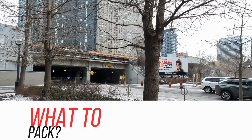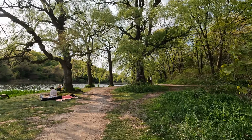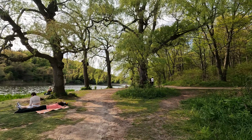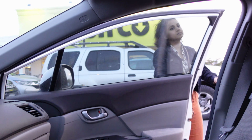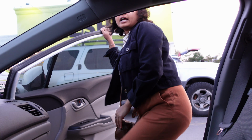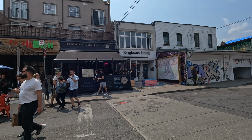Now let's get down to details of what you should pack. Well, it totally depends on which season you are traveling in. However, in all seasons, you cannot forget essentials like sunscreen and bug spray. Don't forget these 2 things because you'll thank yourself for this. And more importantly, always carry a jacket, even in summers, because the weather changes dramatically from morning to evening.